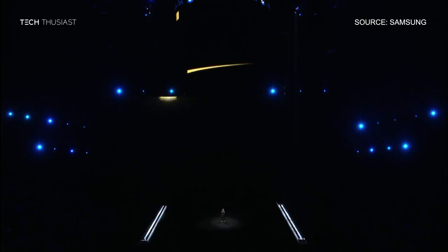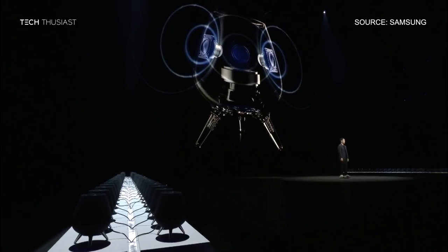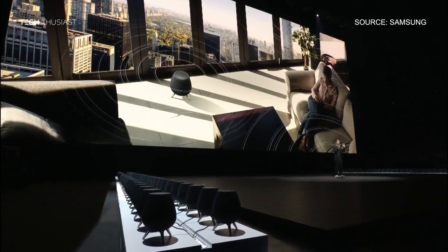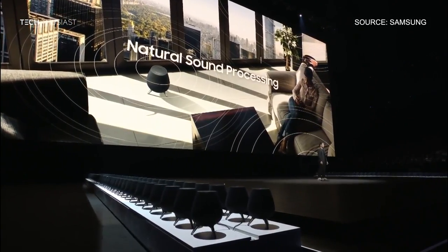Brand new product that brings together Bixby, amazing sound, and elegant design. It has elegant circular form factor with 6 mid-to high-range speakers that send the sound in every direction. And it has a subwoofer that provides deep, rich bass as well. And with the Harman's natural sound processing, you get a realistic surround sound experience that feels like you are right in the middle of the live concert.